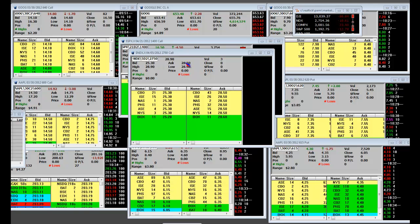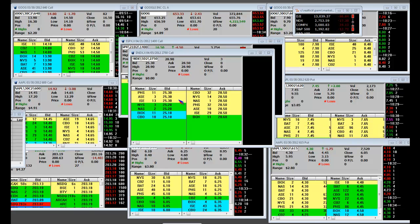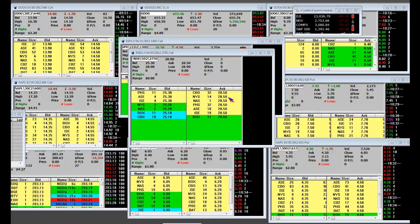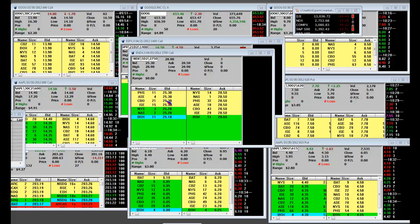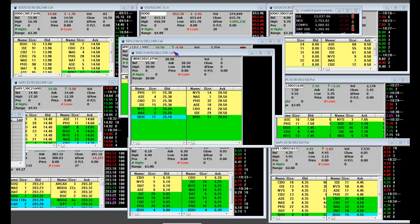Here you go, MMT. You see the bid is 25.30 and the ask is 28.50. Now you want to know how to get in. I'm doing this live right now, and we have bids out at $22.80. And once again, it's a 4-5 weekly. They just opened today on Thursday.